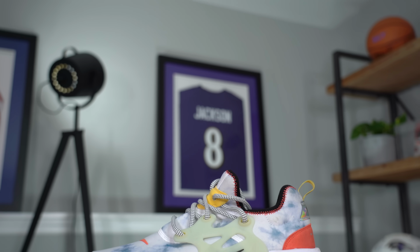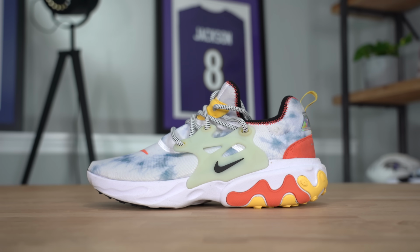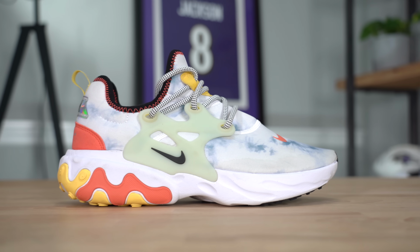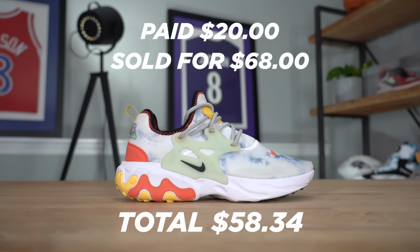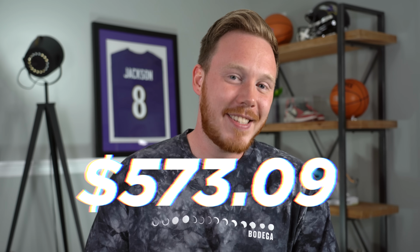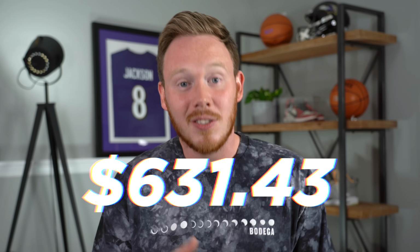But the pair of sneakers that we did end up selling and shipping and getting paid for was a pair of Nike React Prestos. This was a pair we picked up from Plato's Closet a couple weeks ago for just 20 bucks, and surprisingly, we were able to flip them on eBay for 68 bucks. So after fees and shipping, we added $58.34 back into the sneaker collection fund, which means we now have $631.43 in the sneaker collection fund to start off this week's episode. So at this point, let's go spend some money.